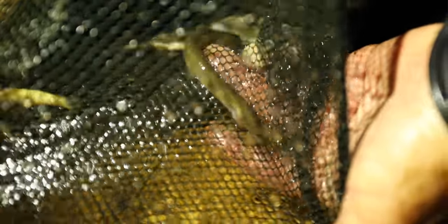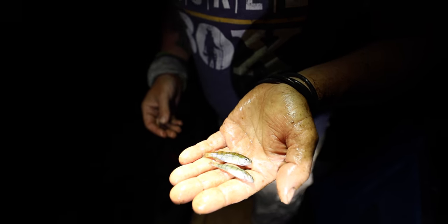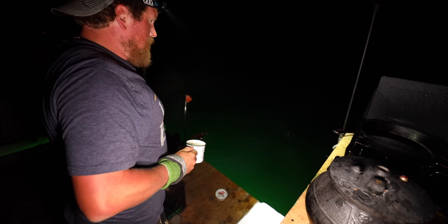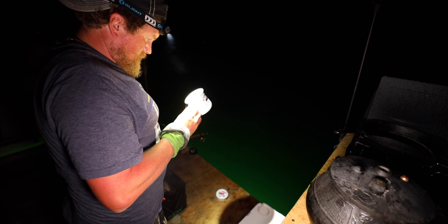I bet you that would catch a bass and make some great live bait. Some little baby yellow perches eating little things in there. Yeah, like why do they need to eat any of this stuff? Ew, I got a mayfly in mine.